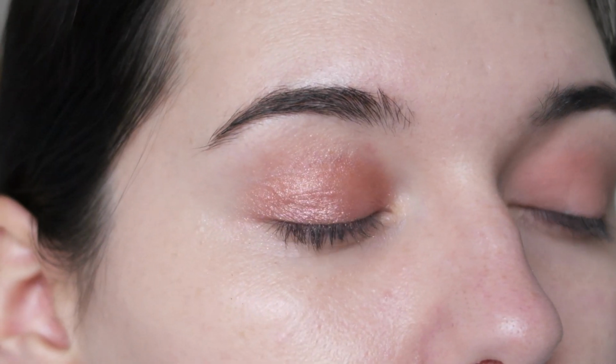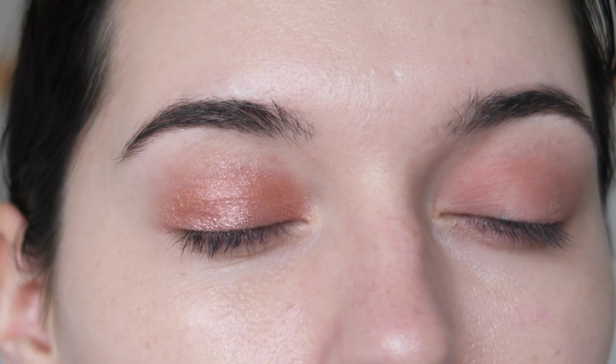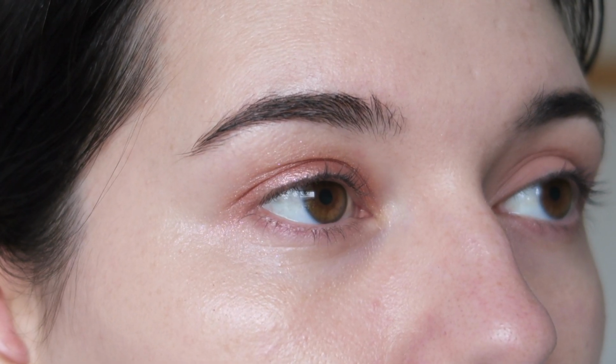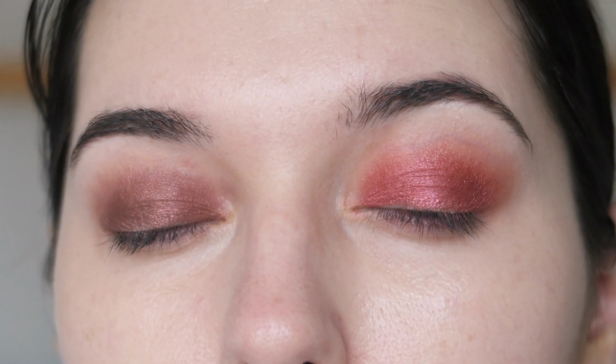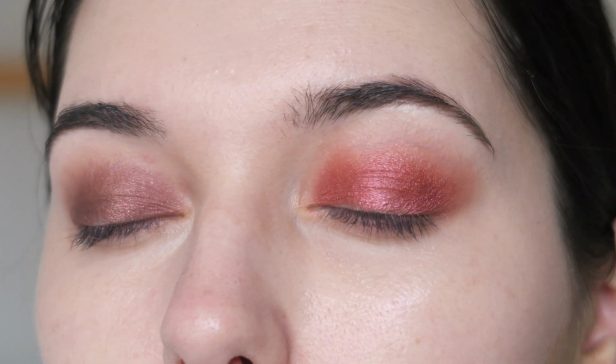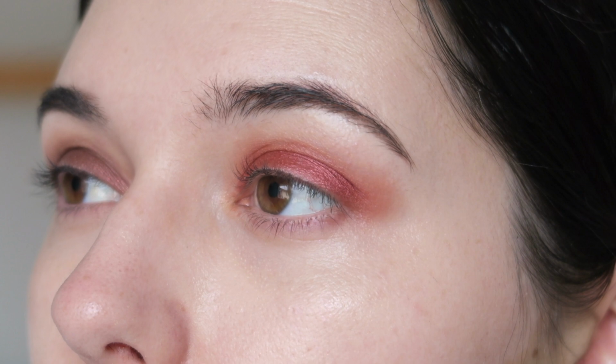Then we have Late Spring, which is the most beautiful brown shimmer. This one has kind of a pink and pearl reflect as well, so it matches really well with the rest of the palette. Falling For You is not a shade that I wear a lot, but it is a really pretty sparkly burgundy. I have worn it a few times with this palette and I actually did really like how it looked. However, it's not one that I gravitate towards that much out of the palette.